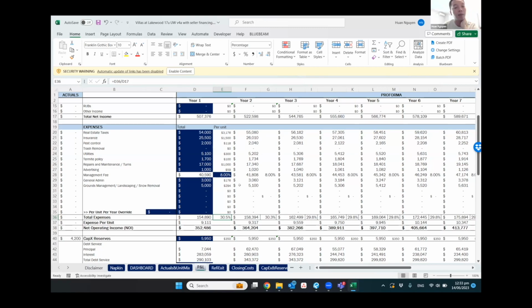Right. And also, I think it's a relatively new construction, right? Was it 2021? So you don't have a lot of repairs and maintenance as well. Yeah, we still allow for 1,000 a door here, simply because I've noticed that with these bigger and nicer townhomes, especially when they're newer, they don't break. There's not a lot of things that will break, but if anything happens, it costs a lot more to fix. You have more to paint, more flooring to replace. Yeah, and you just have to allow for that amount.